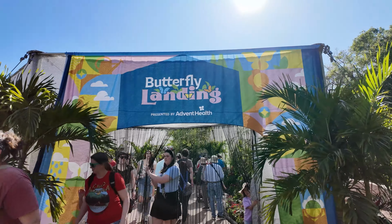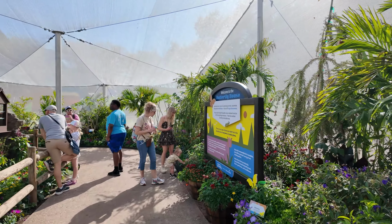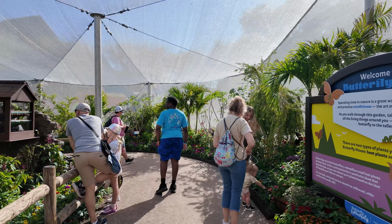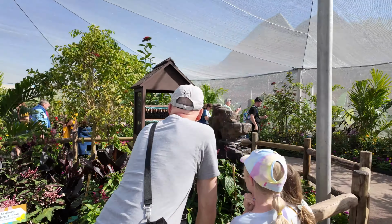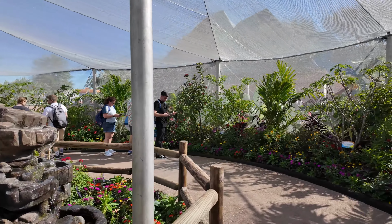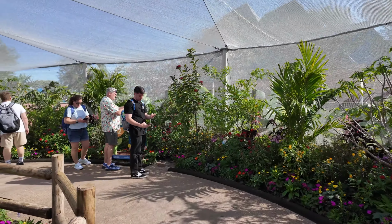One of our favorite things to do here at the festival is check out the butterfly garden. So we're going to go ahead and take you over to that area. It's right next to The Land, so if you're looking for that, just head that direction and keep on going. Once you get into the butterfly garden, just take a little bit to walk around and take it all in. There are going to be hundreds of butterflies flying everywhere, along with beautiful plants flowering everywhere you look. It's really a magical place.